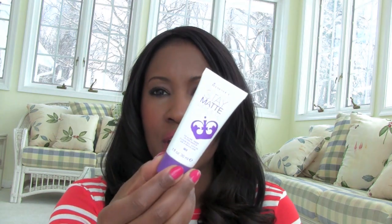I put it on before I start in with the foundation. So it's just a really, really good face primer, and I have that oily T-zone and I don't have to worry about it. The true test will be July and August, but I really think this is going to be fine until then. I don't know what's going to happen then, because that's when my face goes into overdrive, my T-zone.